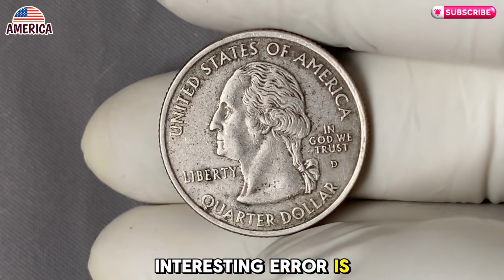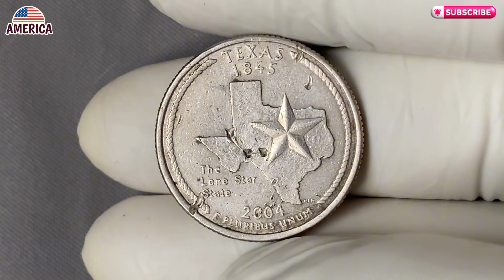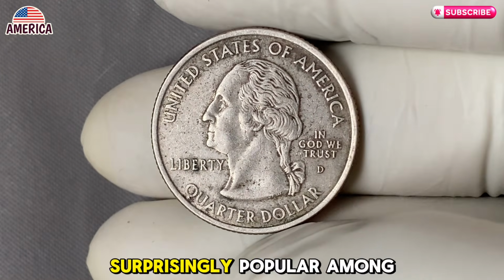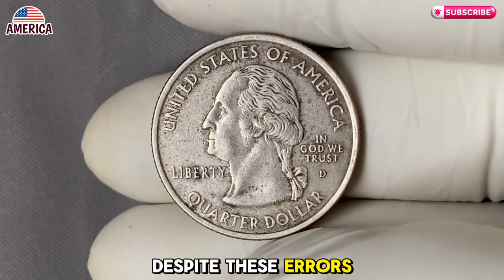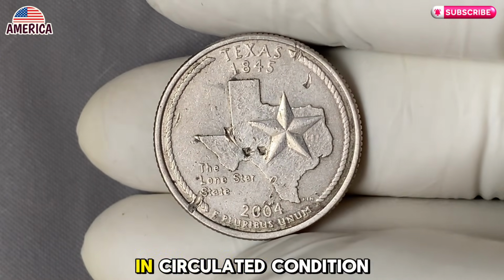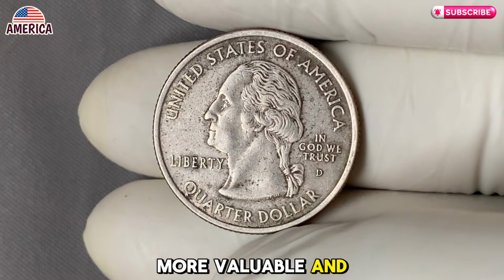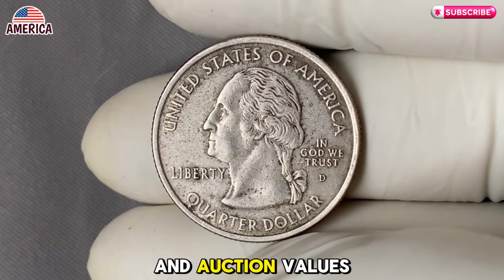A third interesting error is the grease-filled die strike, where grease or debris obstructs the design, leaving faint or missing letters. On some Texas quarters, this can make Texas or Friendship appear weak or partially erased. Coins with this subtle variation are surprisingly popular among error collectors because they show a production mistake that makes each coin unique. Despite these errors, most 2004 Texas quarters are perfectly normal, with millions minted for circulation. In circulated condition, these coins are usually worth their face value of 25 cents. Uncirculated coins in mint condition are more valuable, and collectors often seek them for state quarter sets or their own collections.